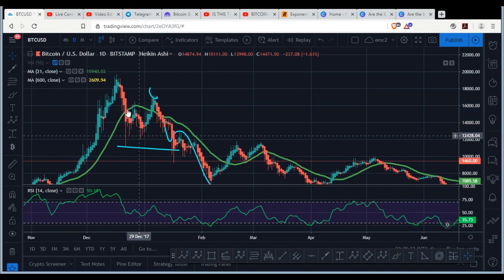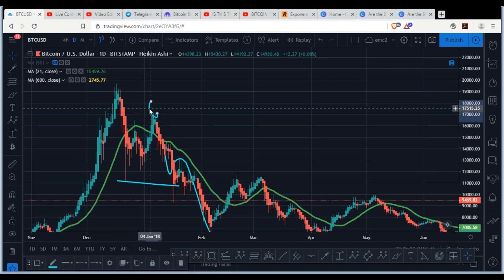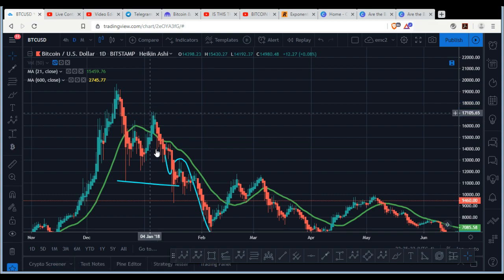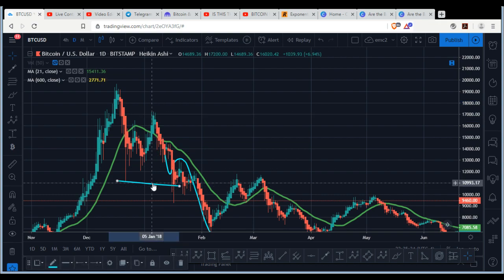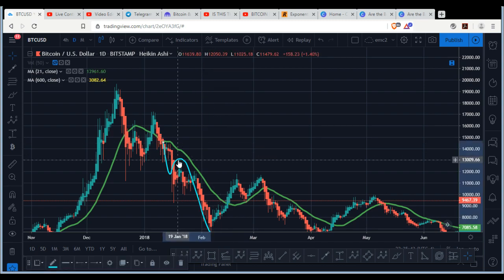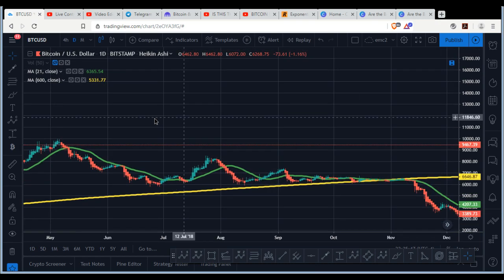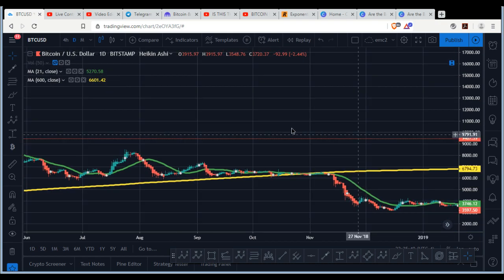Correction is part of the market. There is nothing wrong with correction. There is nothing you can do. You cannot get mad at whoever is doing a TA and says BTC is going to drop to 70 or 100. They're just telling you what they see, right? You cannot be mad at them. But sometimes not everybody sees the same thing.